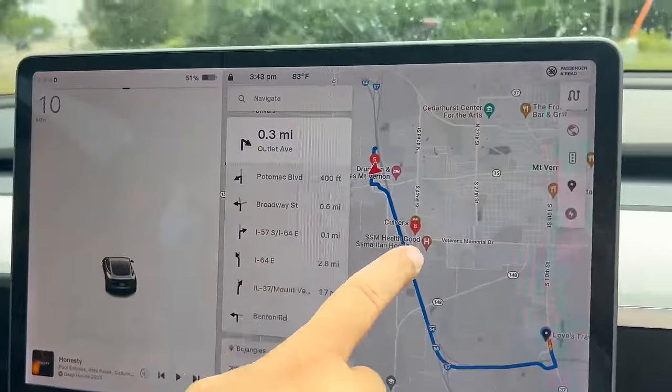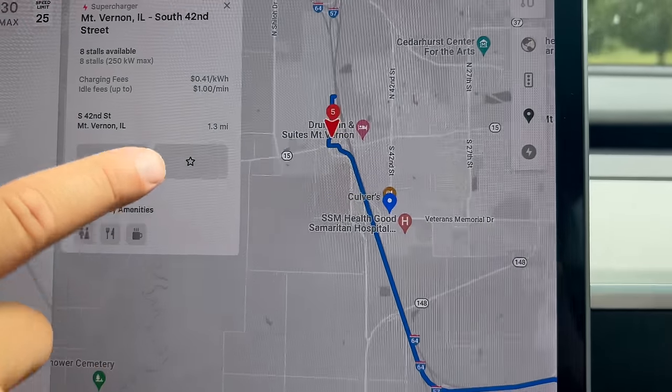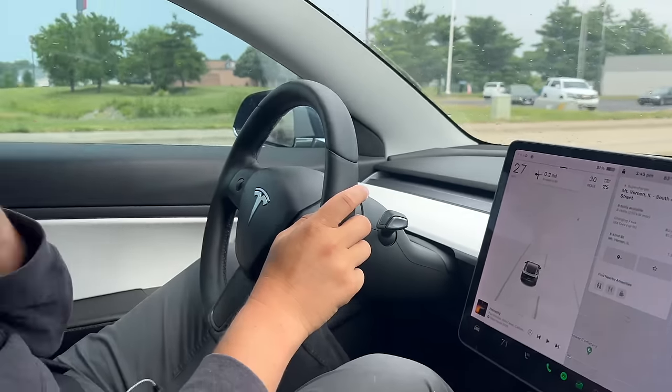Well, I just realized there's another Supercharger here in Mount Vernon, and it's a 250 kilowatt charger, so we could have gone there, which would have made more sense than this. But actually, that's about how long it took us to pee anyway. Still, we could have had a little more energy and checked out the new charger, which I haven't seen yet.